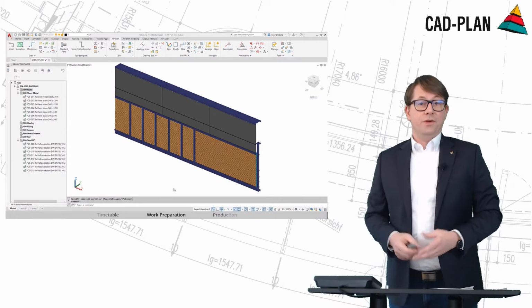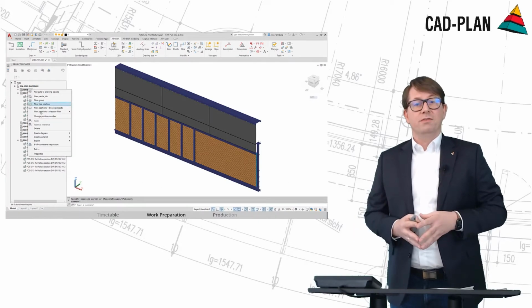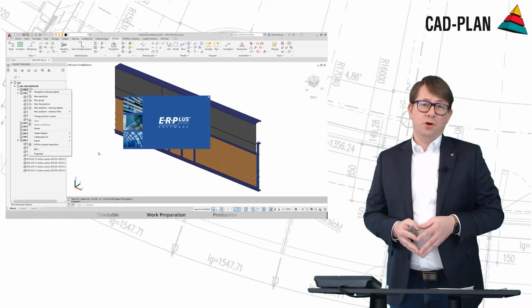So now that we have everything together, let us export all the data into a part list so that this can be fed into Erplus later. Maurice will now show you how this works. Let's start. Thank you so much, Henning, for that clear overview.